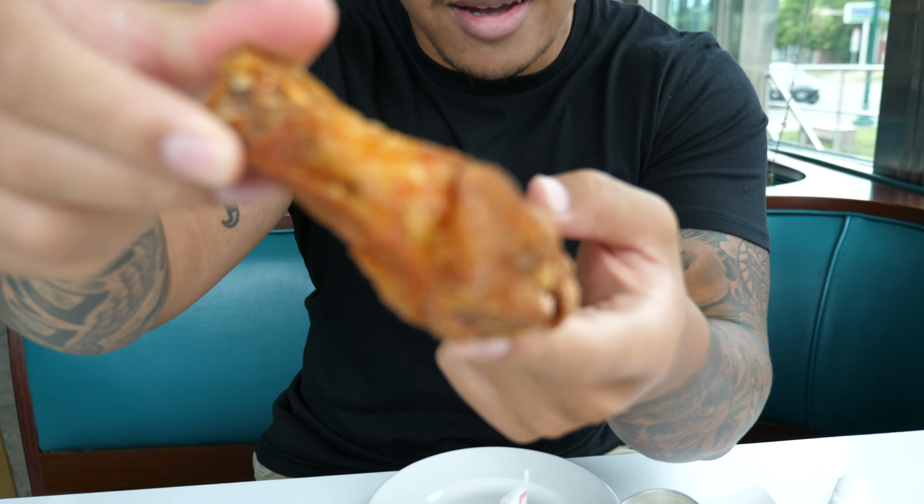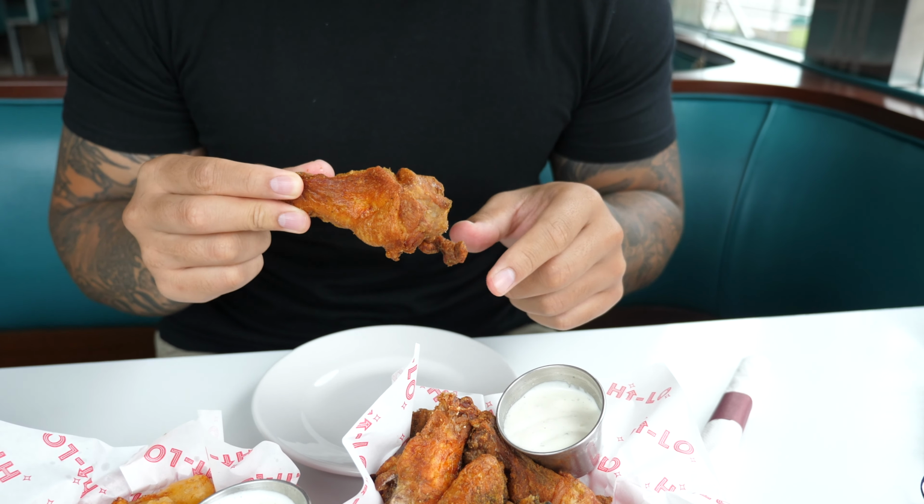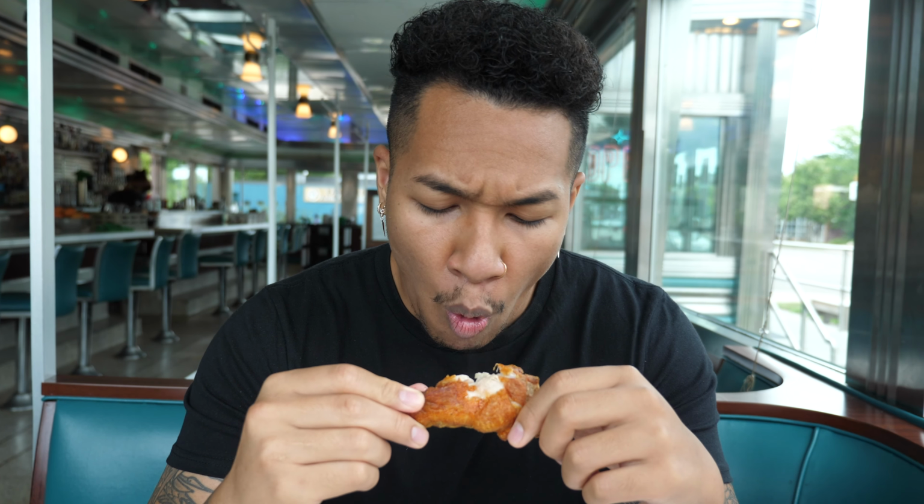So I'm going to try the, what is it called? The High Low Wings, yeah. It looks pretty crispy. See all that? Let me try it. I'm going to try it without the ranch first. It's crunchy. Ooh. Super crunchy. Super juicy too.